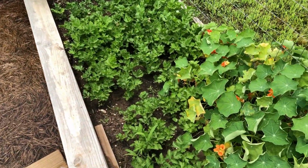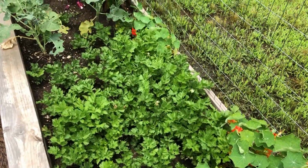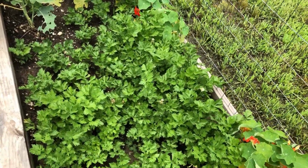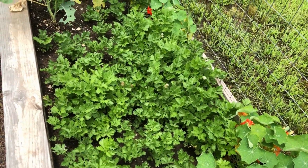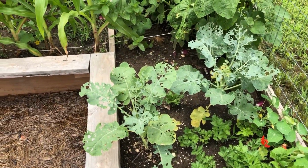And this is celery, I understand, from what I'm told. And I'm not sure how that's going to work out, but there's some growing in there. And there's a couple broccoli plants that are all eaten up by bugs.